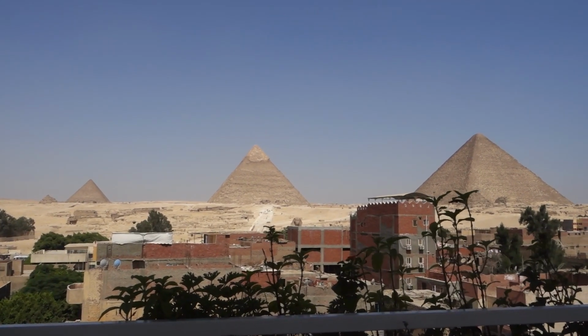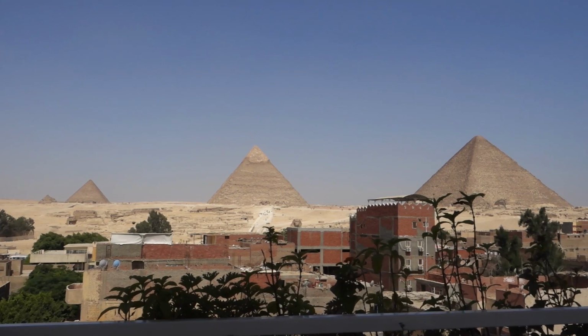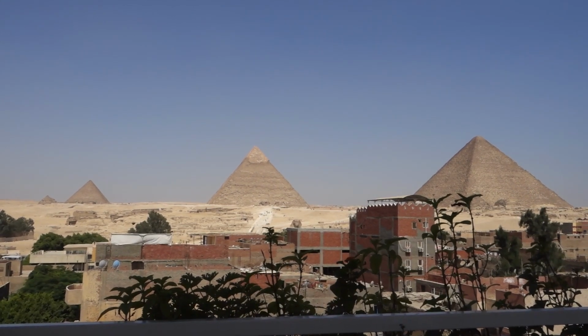There's sort of a ramp going up, so they're easy to see from where we're at, and it's just absolutely breathtaking, especially when you can see the small people in front of this pyramid. I don't know if you can see them going up, but they're so tiny compared to the pyramids themselves.